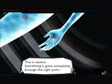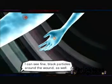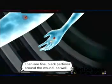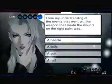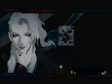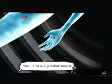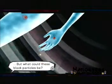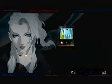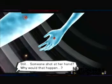This is severe. Something's gone completely through the right palm. I can see fine black particles around the wound as well. Judging by the general condition of the body, this wound is... Yes, this is a gunshot wound. But what could these black particles be? Still, someone shot at her hand? Why would that happen?